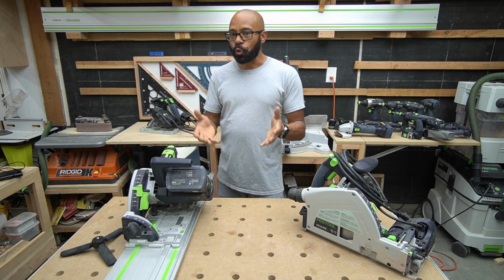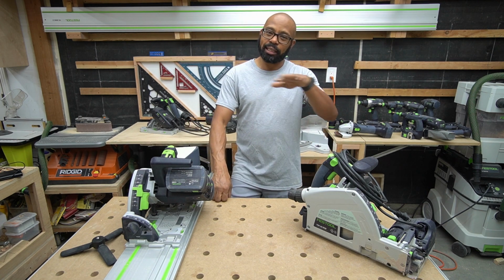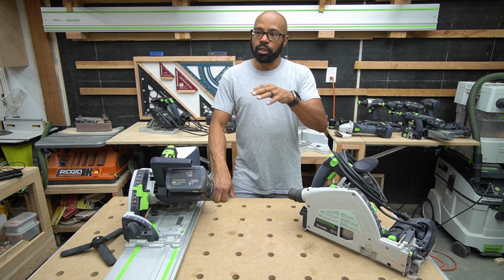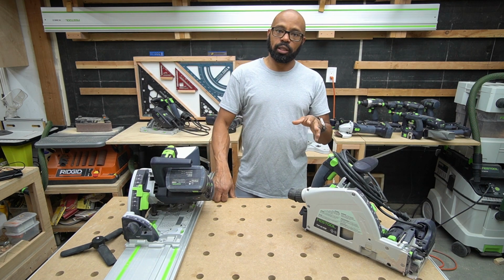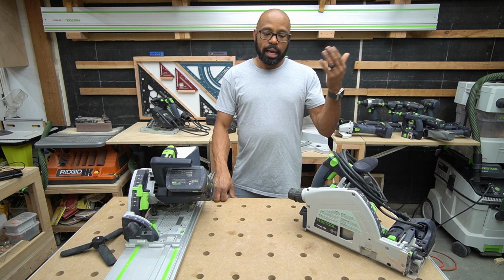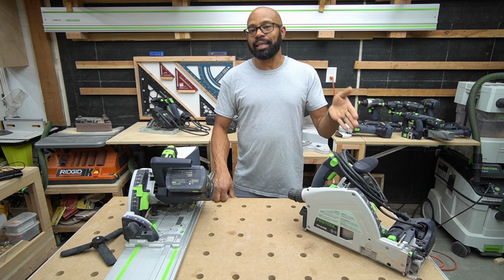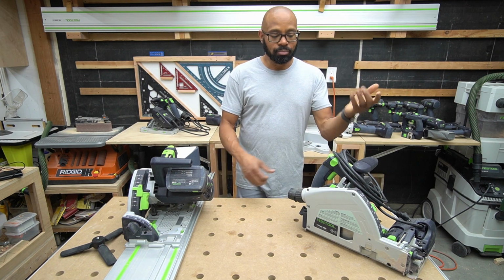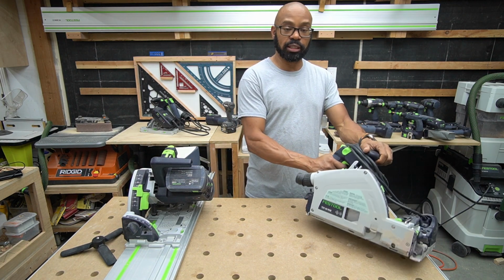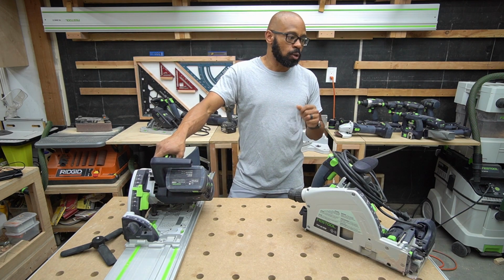Doesn't probably help you with your question that much, but I just wanted to let you know that the question is not as linear as it's written. You have to look at the nuances of a laminate blade versus a stock blade. A stock blade is not going to do as well as a laminate blade. That's why they have the two. And a stock blade is also not going to do as well as a dedicated melamine veneer cutting type of monster like this TSV60.